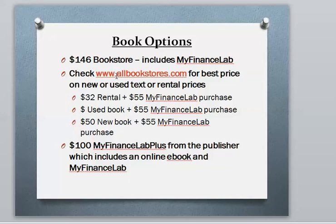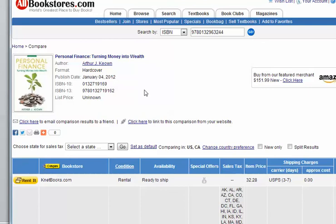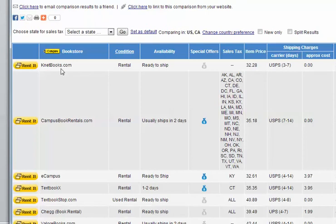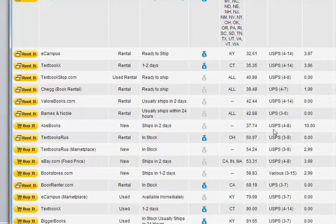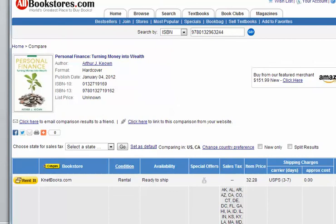I've posted a website on Blackboard called allbookstores.com, and I really like it. It's just a search engine. You put in the ISBN number, and it comes back with a bunch of results for you. So let me see if we can pull it up. I plugged in the information, again the ISBN numbers. You can rent this book, it looks like, from this company for roughly $33 and so on. You can buy it new for about 50 bucks. So those are certainly options that you may want to take into account as well.